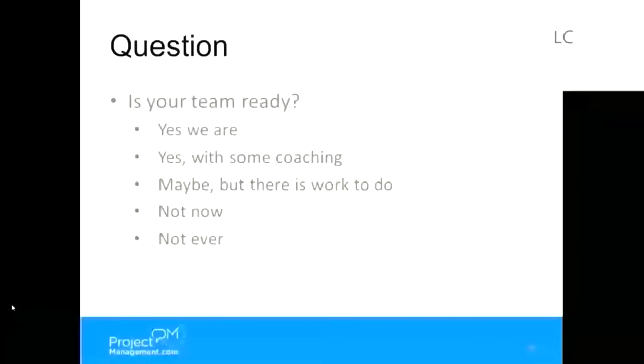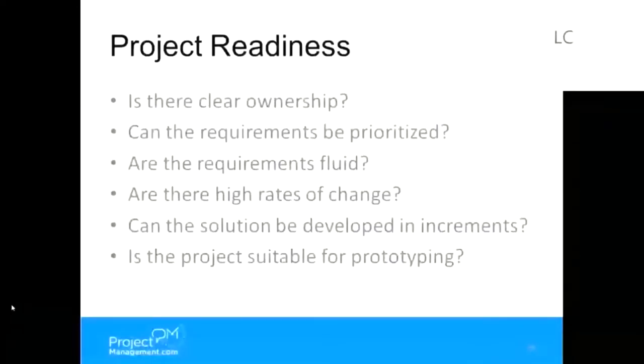So one more piece to look at, and that is the project. I've got my cultural readiness, I've got my team readiness, and I've got project readiness. Maybe my team is ready, but I don't have clear ownership in my project, or I have a list of requirements, but my requirements can't be prioritized. I don't know what the most important thing is, so I can't figure out what to pick off first in terms of delivery. Right. Everything's the first. Every priority is number one, equal priority. Right. That makes it very difficult to do incremental delivery along the way.